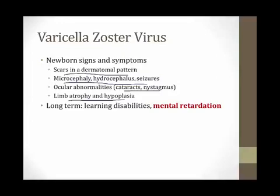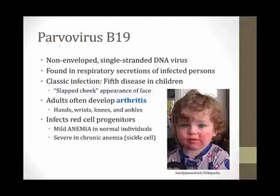But the major issue with this virus, if it occurs during pregnancy, is the long-term effect. These children will have permanent central nervous system dysfunction. This can lead to learning disabilities and mental retardation. Next, let's talk about parvovirus B19. This is a non-enveloped single-stranded DNA virus.